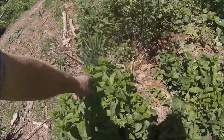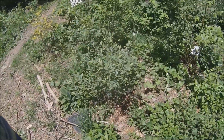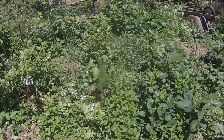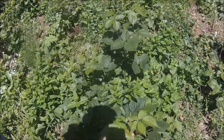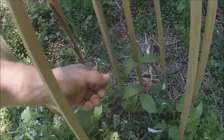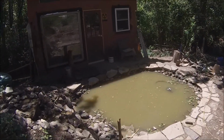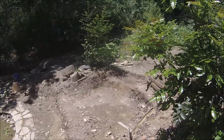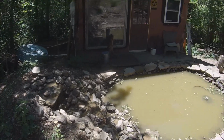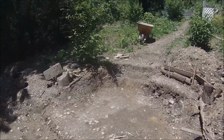Some spearmint, chocolate mint, some strawberries mixed in. There's a few of those thornless blackberries that didn't seem to get affected. Young pawpaw. Pond's under construction. Used to have a stream that came down through here. It's changed into a small waterfall here. Seemed like too valuable an area to waste with the stream.